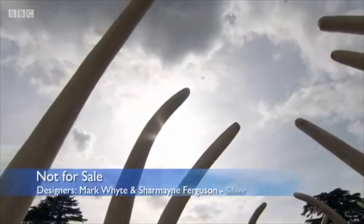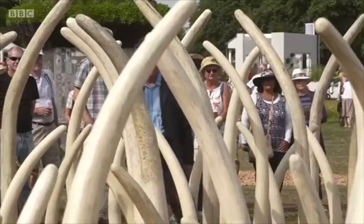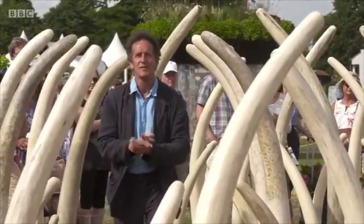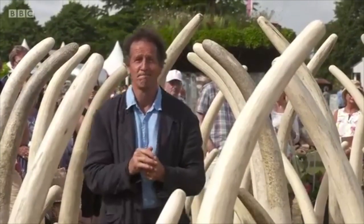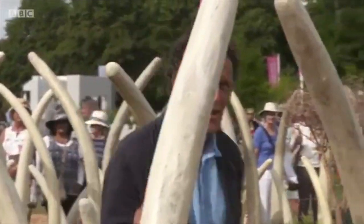This garden, called Not for Sale, is a graphic depiction of the effects of the illegal ivory trade. It is comprised of tusks of the 80 elephants that on average are slaughtered daily for their ivory. Now that is in itself deeply shocking. So much for the concept or the idea.